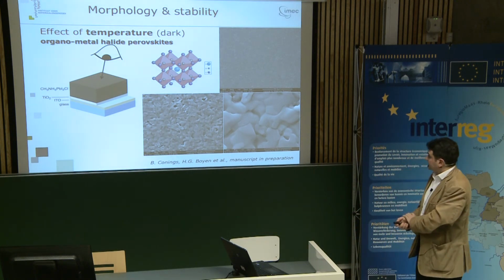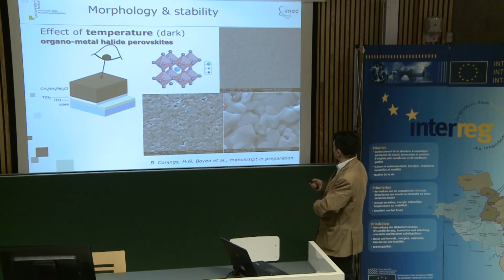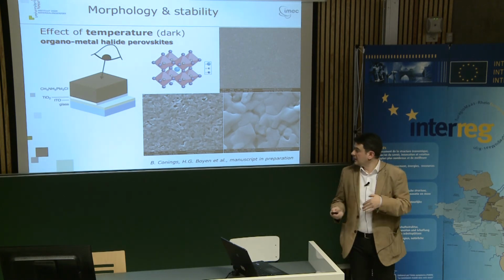For the perovskites that we are going to look at, methylammonium lead iodide chloride, what you're looking at here is a stack that is not the complete solar cell, so we left out the top electrode. And what we did is first we looked at room temperature. If you look at the morphology, you see this very granular structure, depending also on the density of your solution. In the beginning, you will have a completely different initial morphology. But what we wanted to do is to bring this stack to a higher temperature.